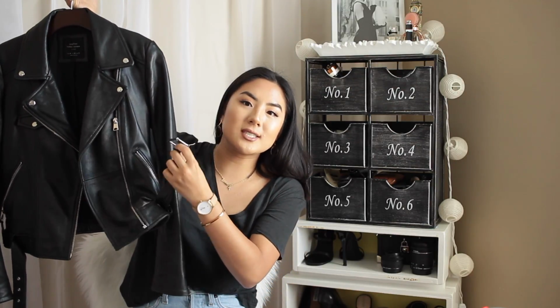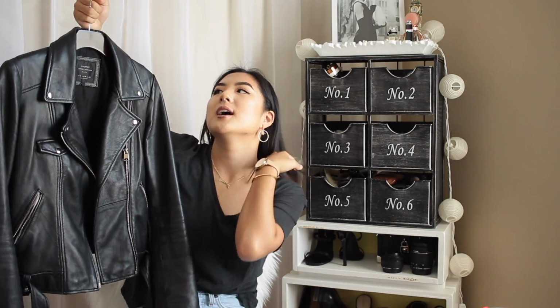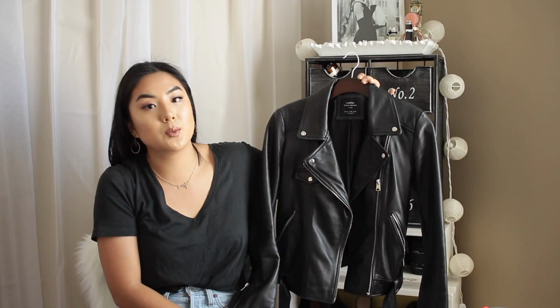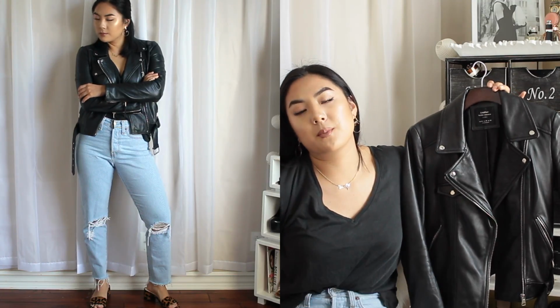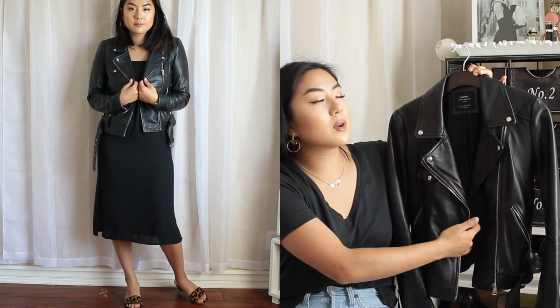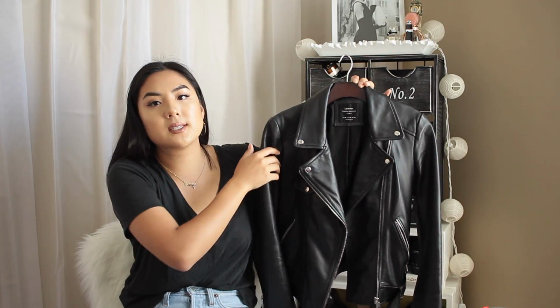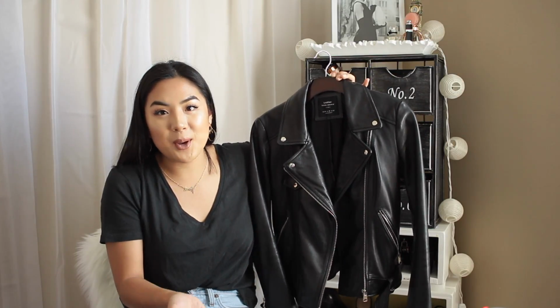This thing always jingles and it gets annoying, but I guess it's part of the moto look. Obviously, getting yourself a leather jacket is so versatile for the fall and winter season. I'm wearing it right now with a pair of Levi's and a black t-shirt, as well as a black dress. But you can obviously wear these when you're traveling with athleisure wear, joggers and a sweater. You can wear this so many different ways. You can go on Pinterest and look for leather jacket outfit inspo.